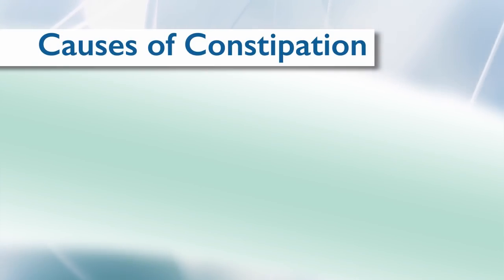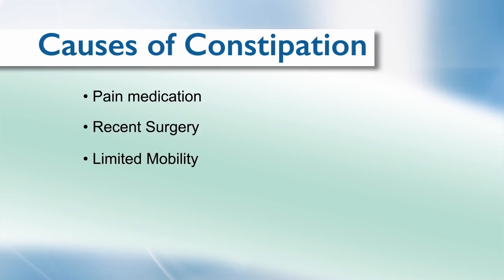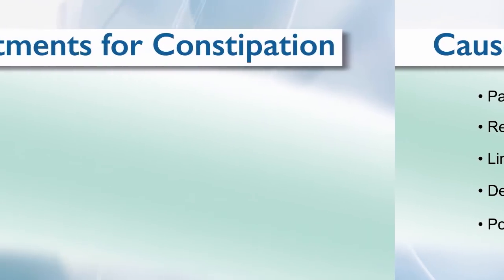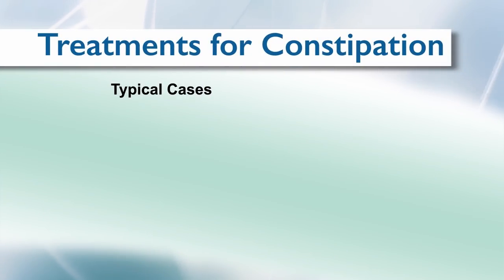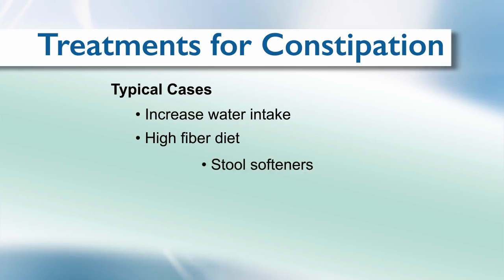Some of the most common causes of constipation can include pain medication, recent surgery, limited mobility, dehydration, and a poor fiber diet. Treatment options that are typically used include an increase in water intake, high fiber diet, and stool softeners such as Colace and Miralax.